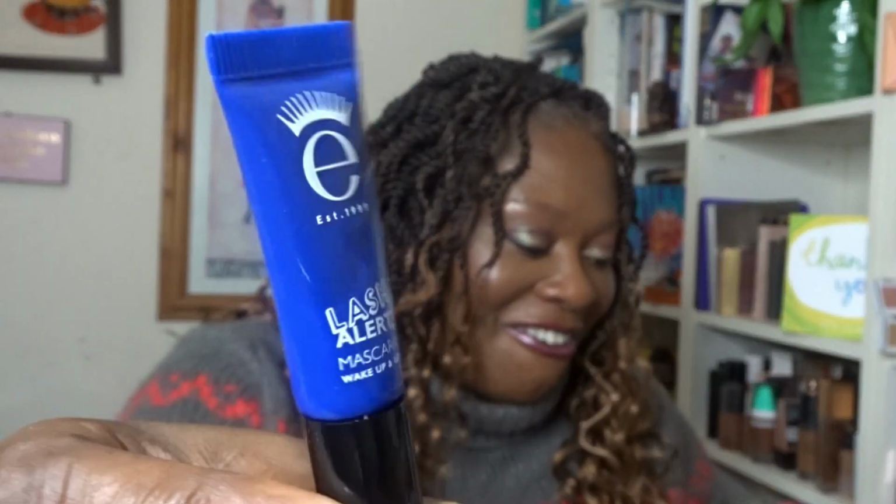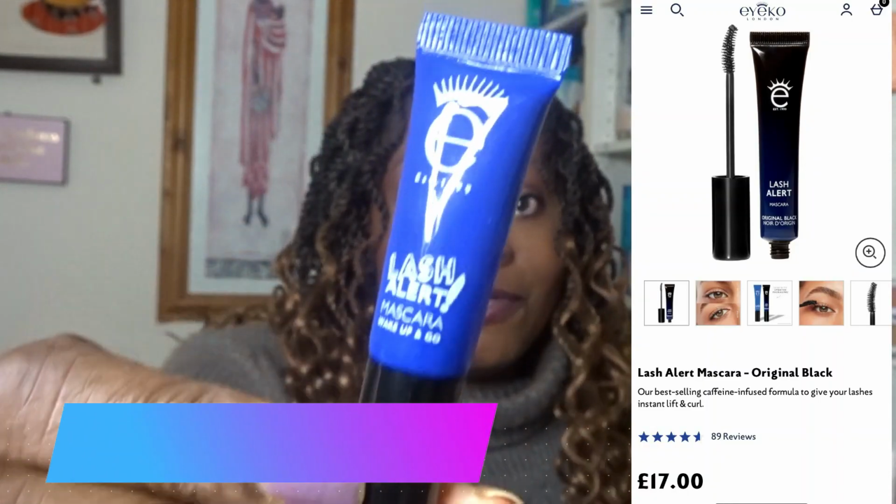Right, next item is from, I haven't seen this brand for a while. So this is from Ico. Oh, Ico. This is Lash Alert Mascara. I know I don't like this mascara, so this is definitely going in the giveaway.